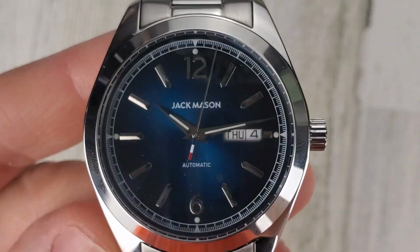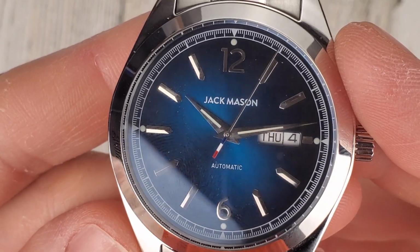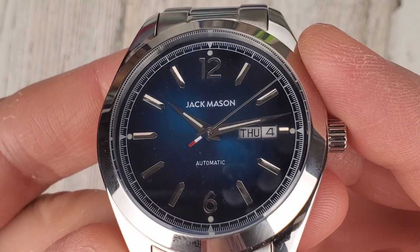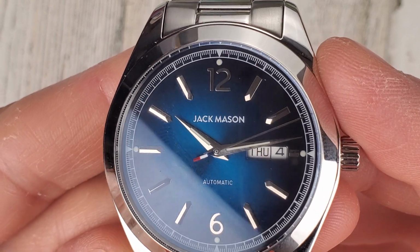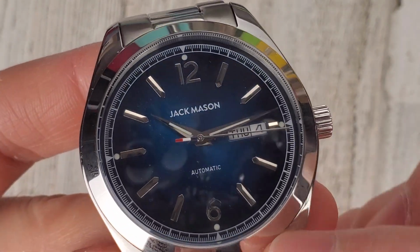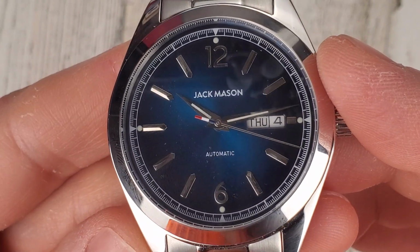Let's zoom in on the dial, take a closer look at it. Jack Mason and automatic is printed on the dial, as well as the chapter ring here. I'm not sure, that's probably not really a chapter ring, but markings are on the minute track, we'll say.